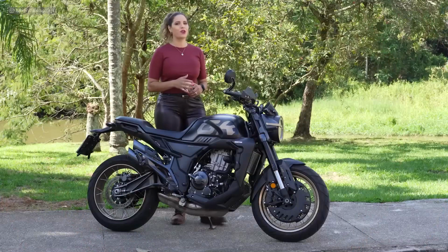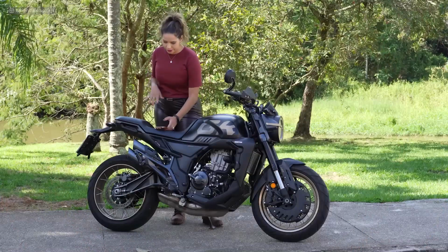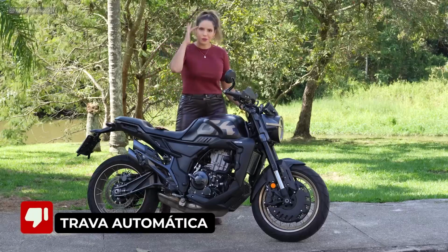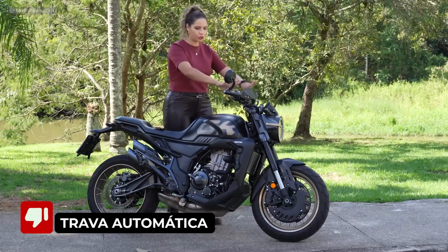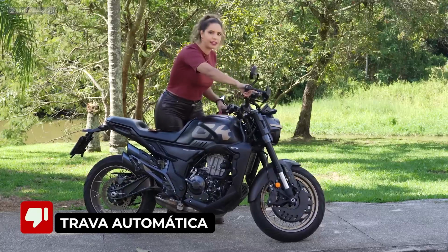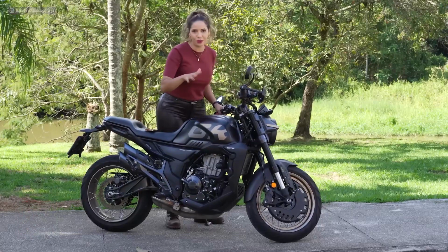Now, let's list the negative points of the GK350. Starting here with the electric lock. Guys, this happened to me so many times. I'm there maneuvering the bike, you see? It's turned off. So I'm here maneuvering the bike, right? I go to turn the handlebars and bam, it locked. I didn't ask for it, I didn't press any button, nothing.